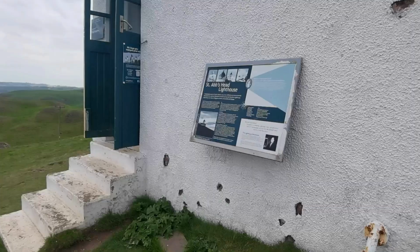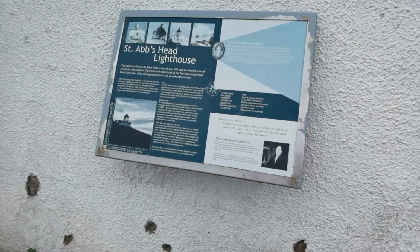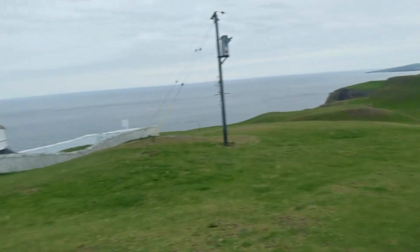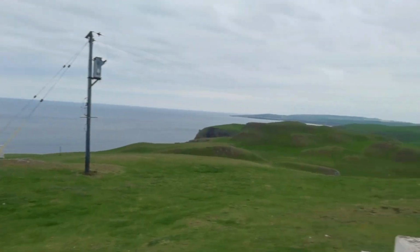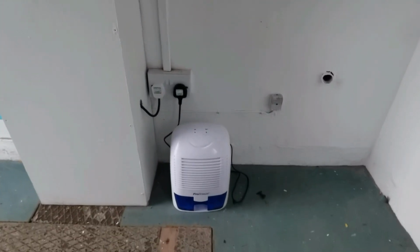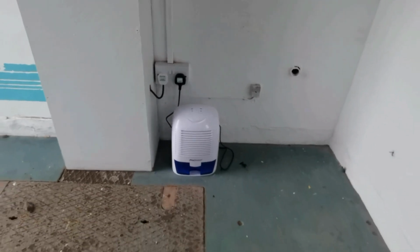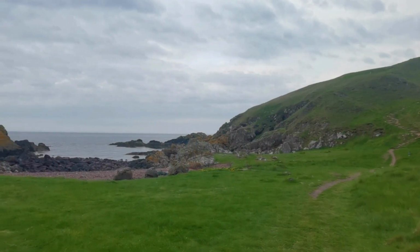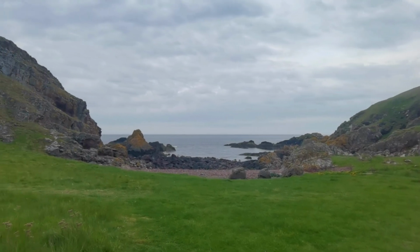Sorry. So this is a cool little pop-up museum all about St Abb's Lighthouse. And this is another one of the 200 across the Scottish coast. And if I came here earlier, I could have charged up my stuff. There you go, cheeky little plug socket, guys. Now that there is a beauty of a wild camp spot if I had water.